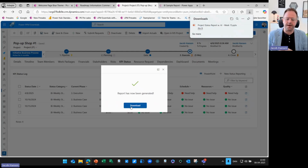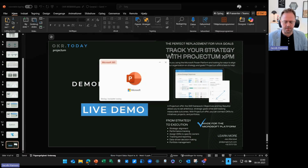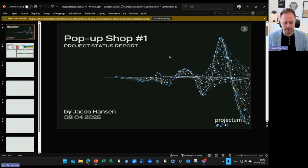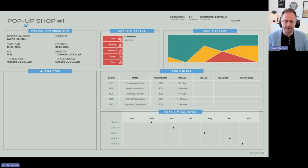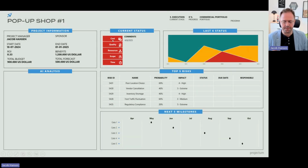So imagine that you have one PowerPoint with a slide of every project that is supported by the objective and the key result. And with one click, I can open up my PowerPoint. And if I go into the details of the PowerPoint, I can see that with today's date, I have a PowerPoint. And I can identify on my front page that everything is red. I can also identify the total budget of $900,000. We also saw that on the key result level.